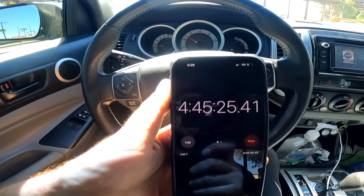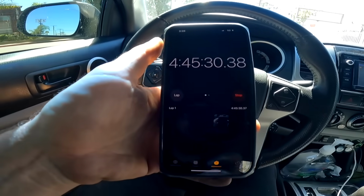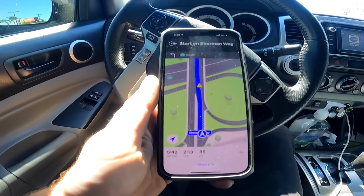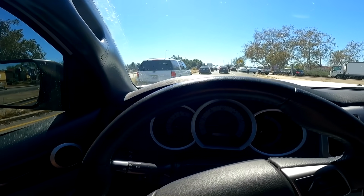All right, just left the auction and let's take a look how much it took me to get the car. So 4 hours and 45 minutes took me to get the car. I officially hate North Hollywood location. Oh, wow. Man, they're so slow, it's not even funny. So yeah, finally we're set to go home, back to the shop I mean. So 2 hours and 13 minutes to go home. That's how much it's gonna take us. All right, I'll see you guys back at the shop.